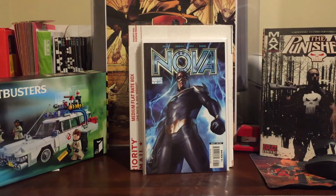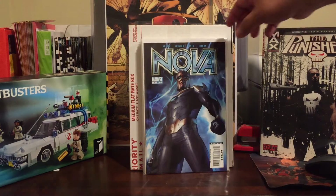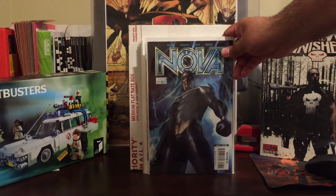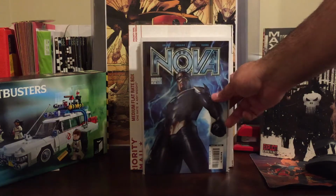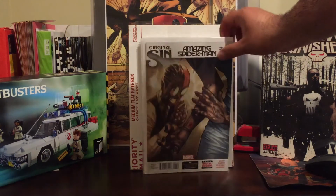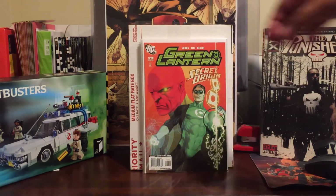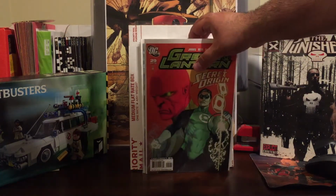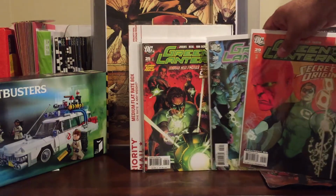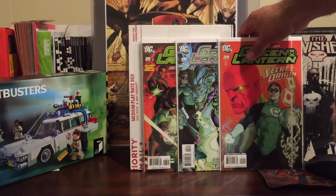Check that out. Nova number 8. Oh, damn it! What the hell's the name of that dog? That Russian dog. It's his first appearance. Check that out. Amazing Spider-Man number 4, first Silk. Green Lantern number 29 and 28. Now, also 25. This is a variant. These were all in there.